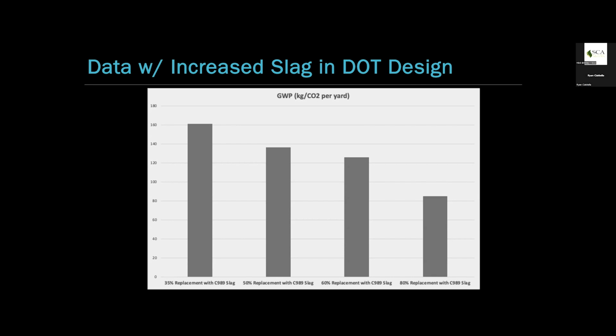Whereas looking at fly ash or natural pozzolan or some other SCMs that maybe are a little less reactive, I think you're going to see more durability or even finishability constraints placed on that. So again, slag, from our perspective, is a great product to help reduce the global warming potential while not having as great of an impact on the mix designs and the performance that they have when it comes to the contractors and the placement and the workability.